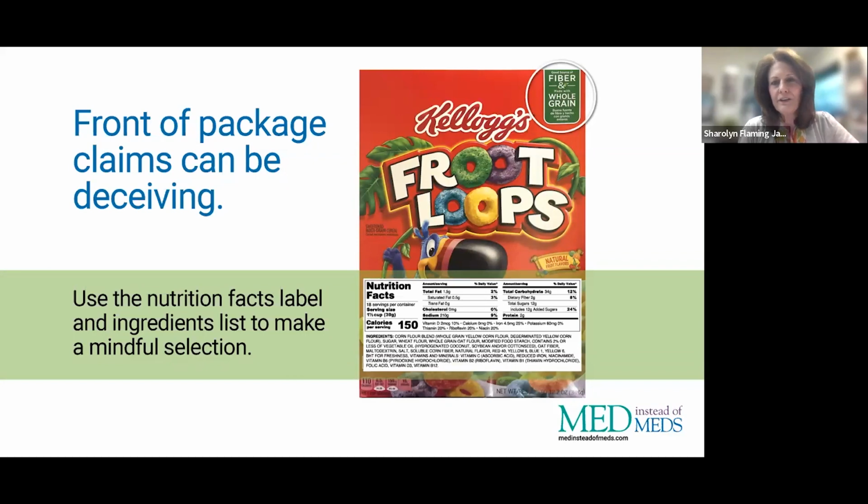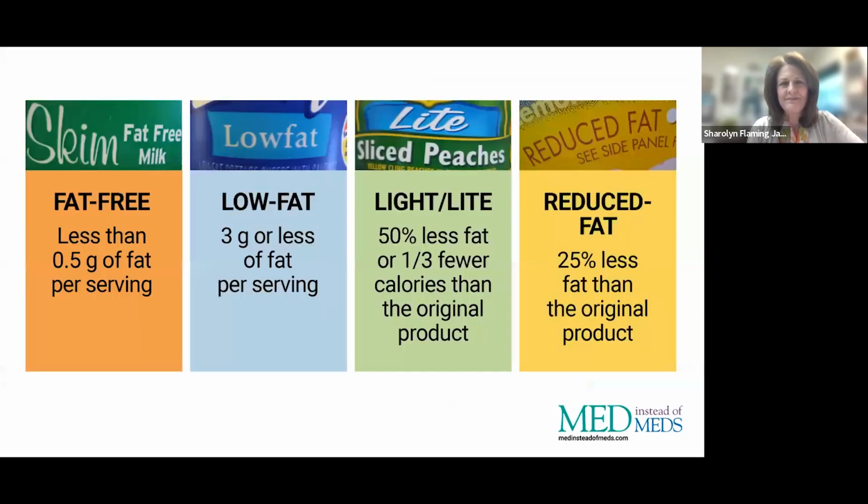And then beware of the front of packaging claims. So here on these Fruit Loops, it says that it's a good source of fiber and it's made with whole grain. And so that's the claim that they're making. But when you look at the nutrition facts label, you see that it contains some fiber, 2 grams or 8% daily value, but it's high in sugar. That's the first ingredient on the ingredients list after corn flour. So the 12 grams of sugar per serving all come from added sugars. So we want to limit those.